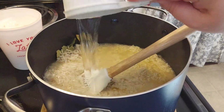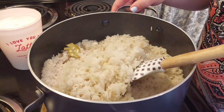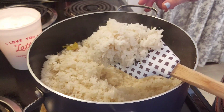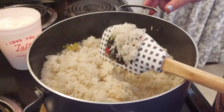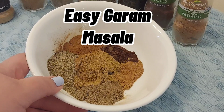Now I'm just adding in my water, and then I let it cook. I let it boil all the way, and then I put it down on low so that it could really steam through. And you can see it's really nice and fluffy, and as it cools down, it gets even fluffier.